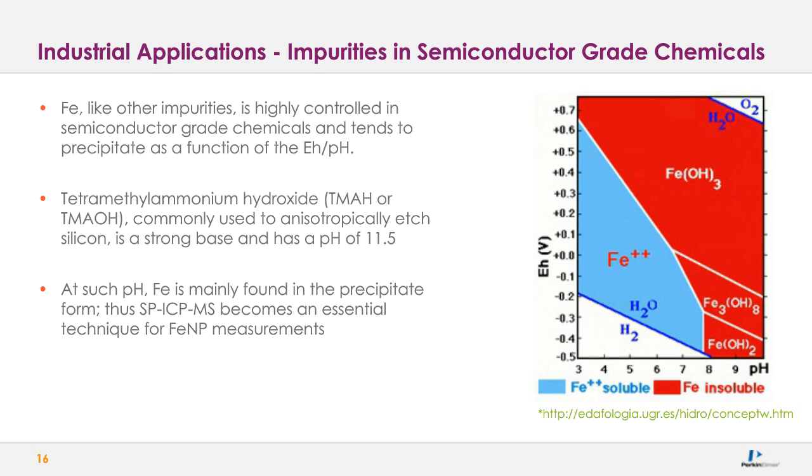The next example, and that concludes the section for consumer product. Now I'm going to look a little bit at the industrial side, or impurities in semiconductor grade chemicals. One of the examples that I'm going to be looking at is iron. If we are to understand iron in some of the solvents, I have on this slide a chart representing the solubility of iron versus the pH.